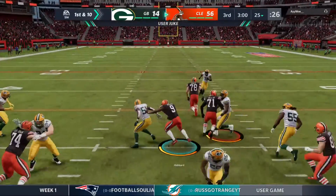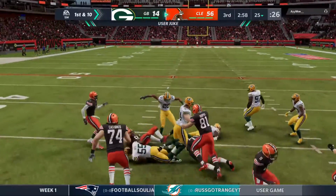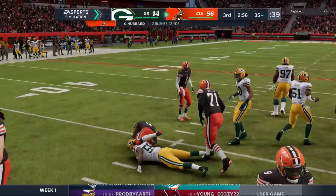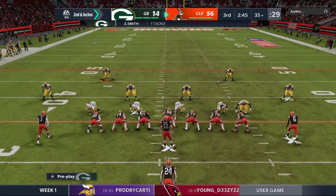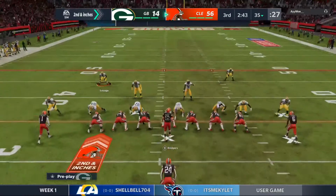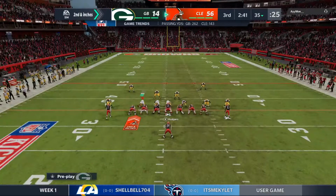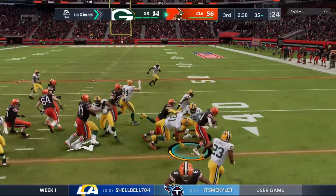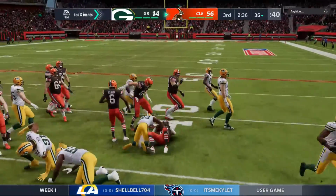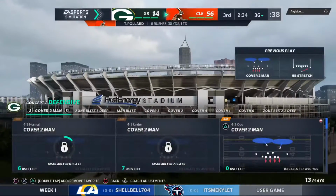Now a handoff here to his running back. And able to break one tackle, but then quickly brought down. But a nice little gain. Still a few inches short of a first down as they come up now on second down. They'll run with Pollard. 2 yards, good enough for a first.